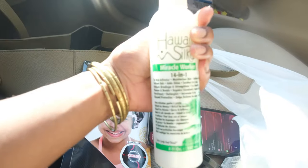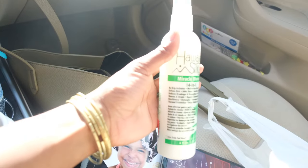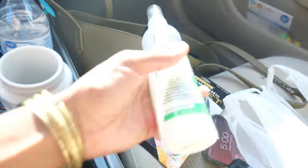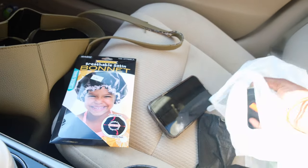What else is in my bag? Oh, my sister tried my Hawaiian Silky 14-in-1 Miracle Worker, and I told her I would pick her up some if they had it, and they did. I bought both bottles because they only had two bottles left. So these are hers. That is everything. Okay, so that is what I got from this beauty supply.